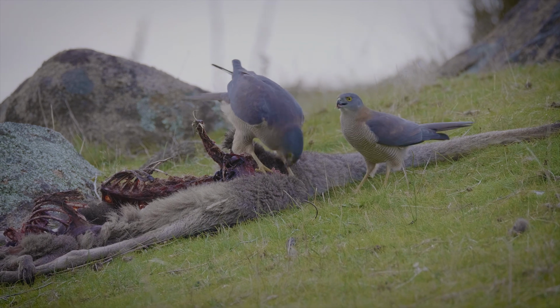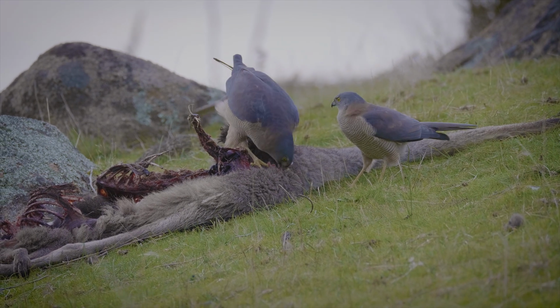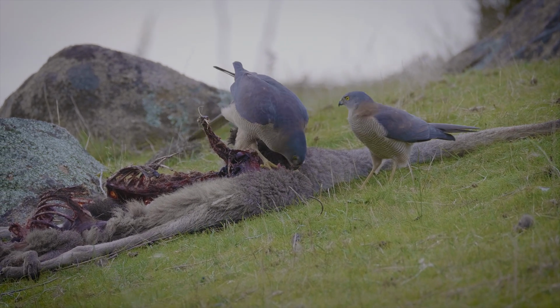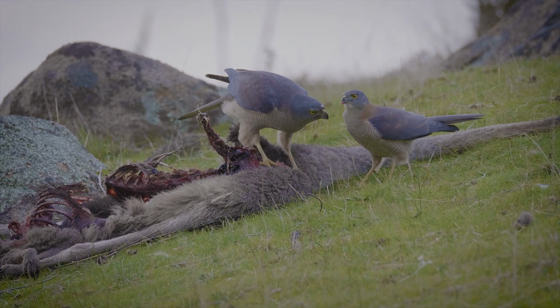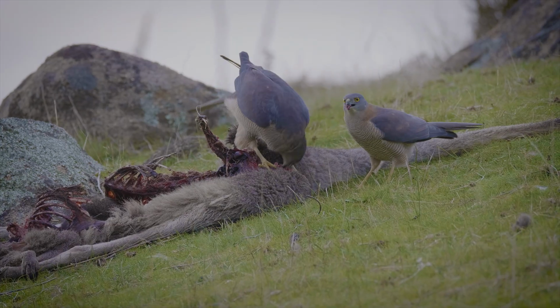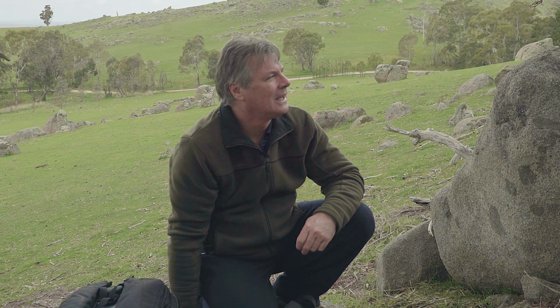I ended up going into the hide over 3 afternoons, and both birds came in each time, and at no time did the male feed by itself, and every time the female fed the male bird. So yeah, interesting behavior. But yeah, I hope you like it.